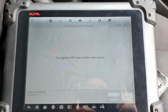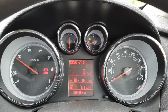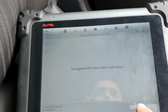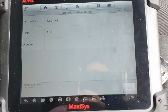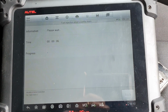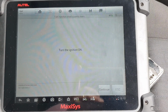Turn ignition off. Then confirm with the button. Oh dear. Ignition off. Let's confirm. Please wait. Honestly, guys, you should have seen me at the traffic lights pressing the accelerator so this wouldn't carry on. Oh dear. I should have cancelled before I turned the ignition on.